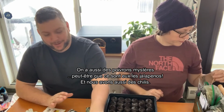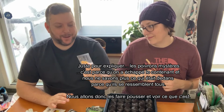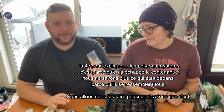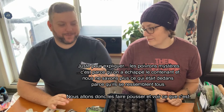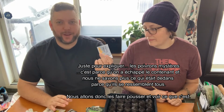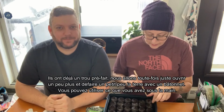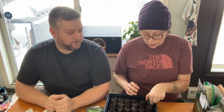So just to make it clear, the mystery peppers, when we were saving our pepper seeds, they fell off of what we were saving them on, and we couldn't remember where they came from or figure them out because they all look the same. So we're just going to grow them and see what happens. Yep. So pretty much for each pod, once we added the water, they start blowing up like this.